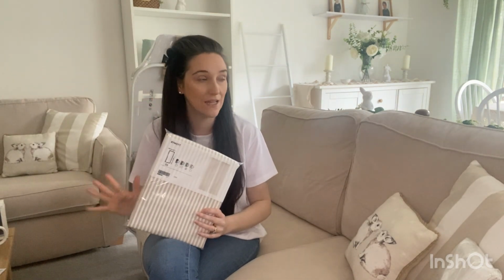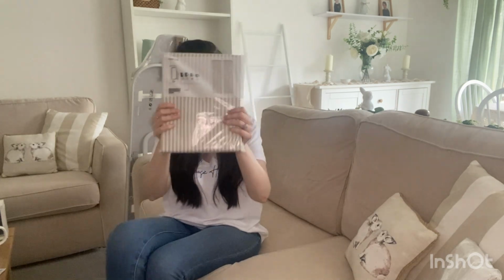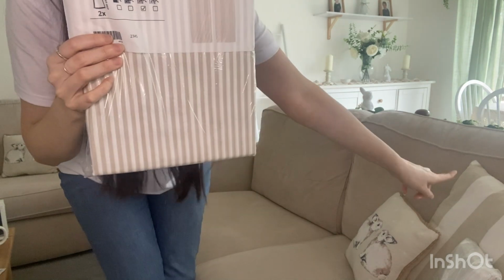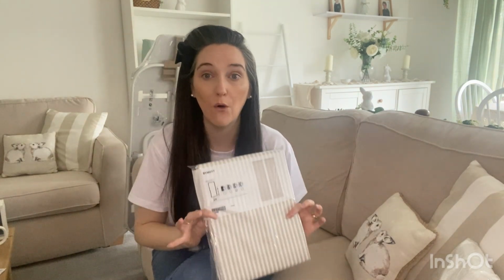My home is beige, and these were only priced at £9. £9 for a pair of curtains. Could not believe it. I'm going to come closer so I can show you the pattern. Aren't they lovely? And look how they go really well with my striped pillows. I know, I'm getting really excited over a pair of curtains because that is how sad my life is. But oh my God, I just love these so much.